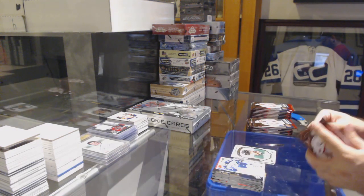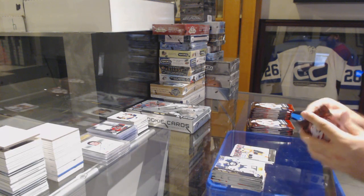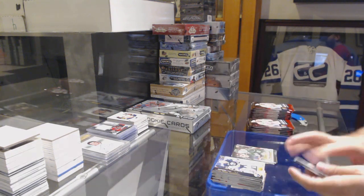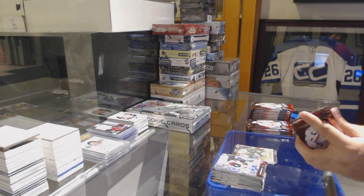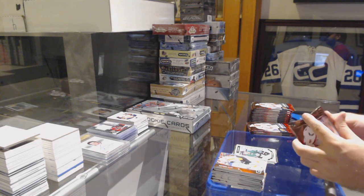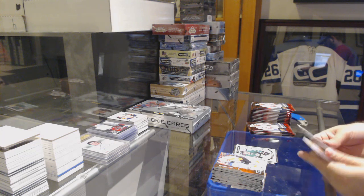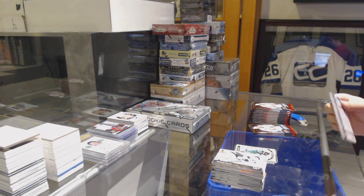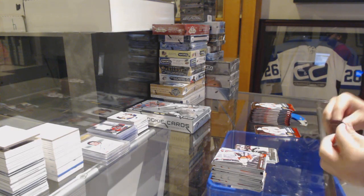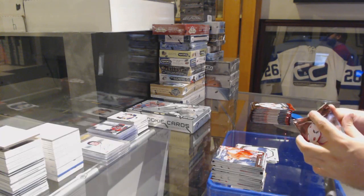Radek Faksa portraits, rookies for the Dallas Stars. Taylor Leier, Young Guns for the Philadelphia Flyers. Young Guns Canvas for the Minnesota Wild, Gustav Olofsson. Mattias Janmark for the Dallas Stars. Marquee rookie. Slavin, Young Guns for the Carolina Hurricanes. Connor Hellebuyck, portraits rookies for the Winnipeg Jets.